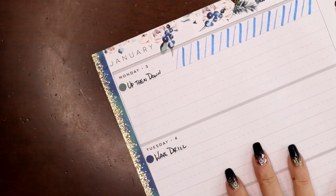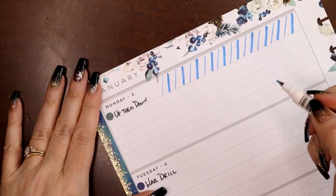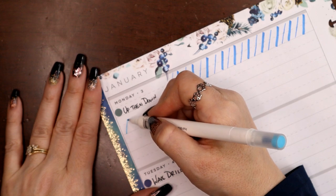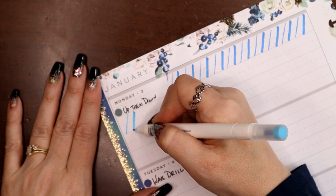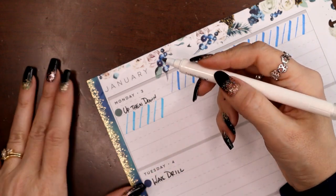All right, next we will go to the Calliograph. I'm going to start with the fine tip, but at the end I'll show you what the fat tip looks like. Light up, heavy down. Choking up on your pen. Hold up higher than you think you need to hold.